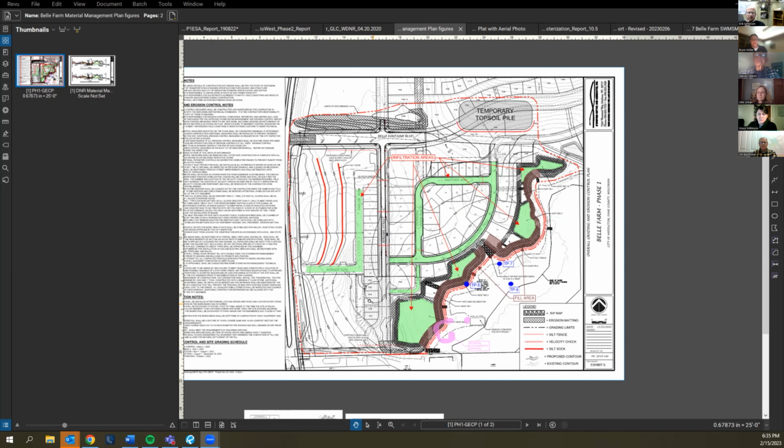But as soon as we disturbed the site, started working with it, you need a materials management plan, which essentially shows the DNR where this material that you're excavating and disturbing is going to go, either off-site, you're going to haul it off-site, or are you going to put it on site somewhere? If you do put it on site, you need to cap it with 12 inches of topsoil.